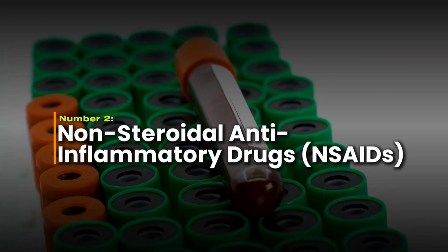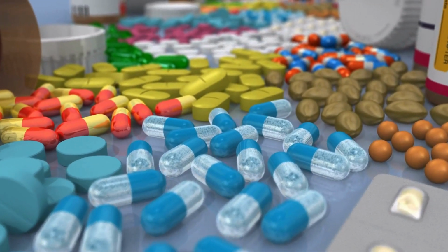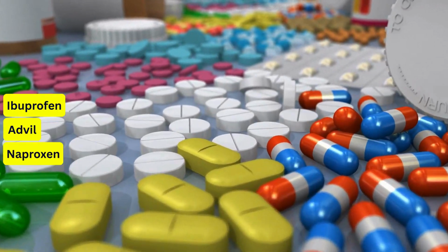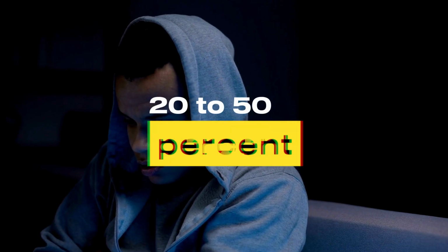Number 2. Non-steroidal anti-inflammatory drugs, NSAIDs. NSAIDs are common pain relievers such as ibuprofen, Advil, and naproxen. Many people use them for headaches, muscle pain, and other aches without much thought. However, studies have shown that even short-term use of these drugs, sometimes as little as 1 week, can raise your risk of heart attack by 20 to 50%.